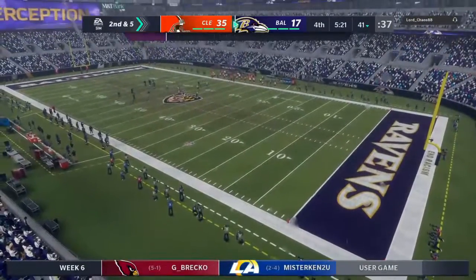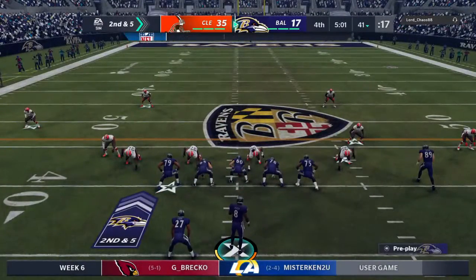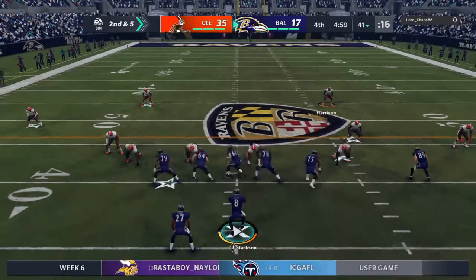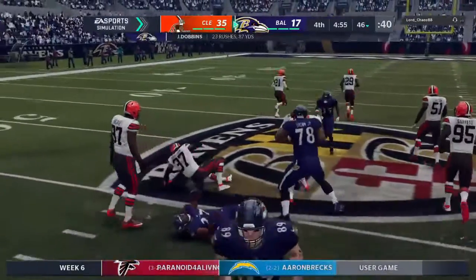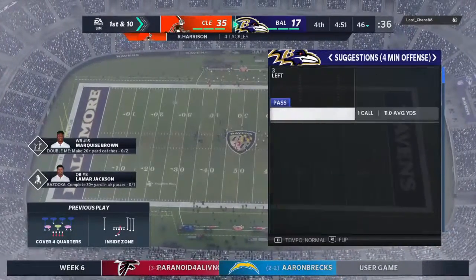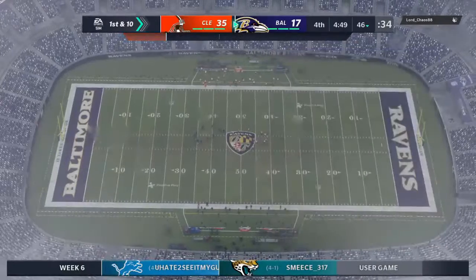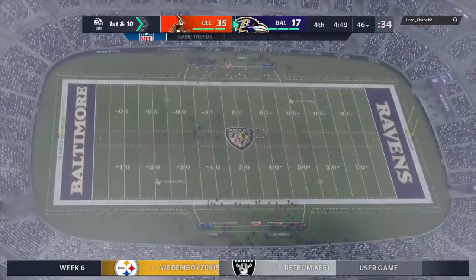Decent start to the drive, but let's face it, they need a lot of things to go right in a short amount of time, down three scores. Yeah, they're going to run their two-minute offense here in this game, but this is for future games. Can they get better and be ready for the next time? Hopefully with a chance to win. And he'll be taken down at the 46-yard line. A gain of five, good enough for the first down. First and 10 at the 46-yard line.